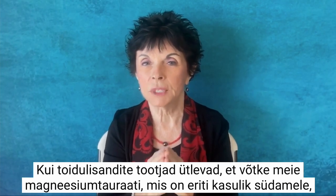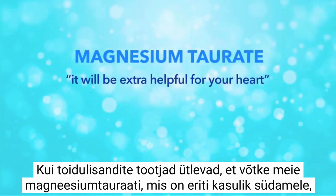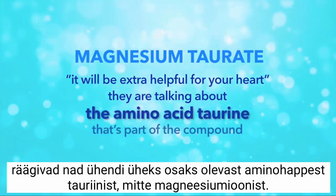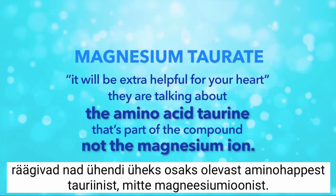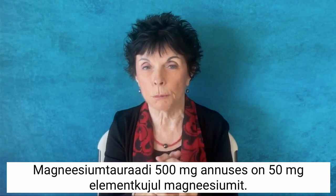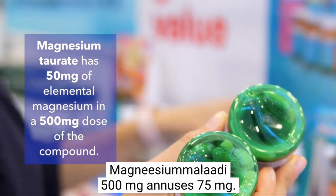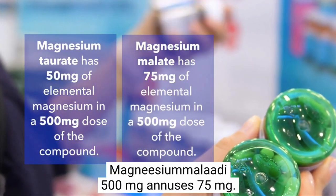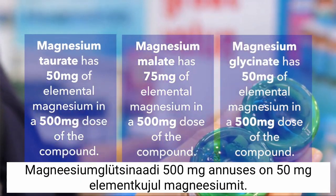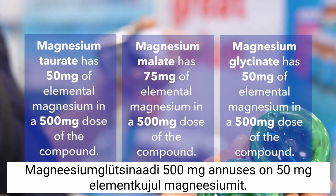So when supplement companies say, take our magnesium taurate, it will be extra helpful for your heart, they are talking about the amino acid taurine that's part of the compound, not the magnesium ion. Magnesium taurate has 50 milligrams of elemental magnesium in a 500 milligram dose of the compound. Magnesium malate has 75 milligrams for 500 dose of the compound. Magnesium glycinate has 50 milligrams of elemental magnesium in a 500 milligram dose of the compound.